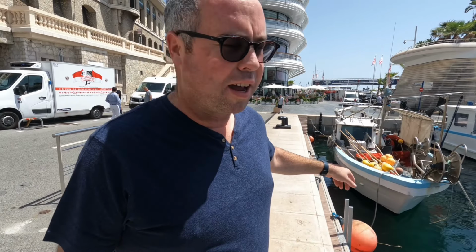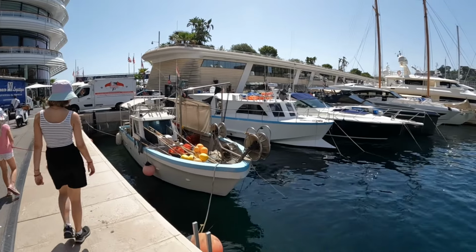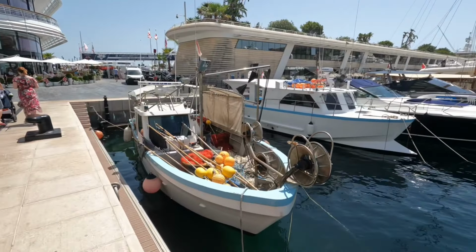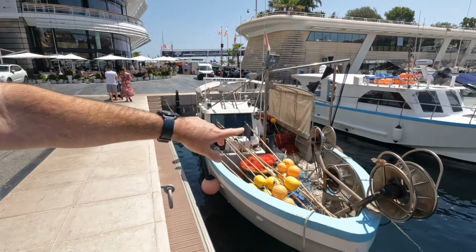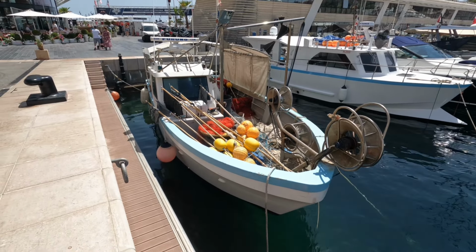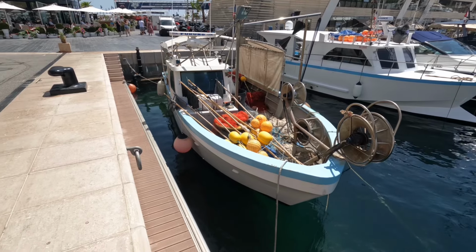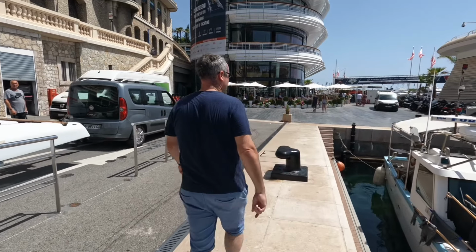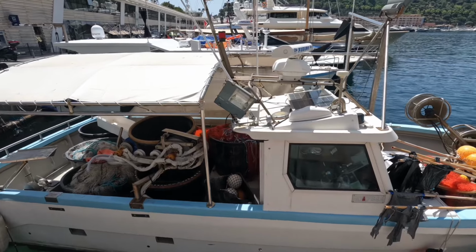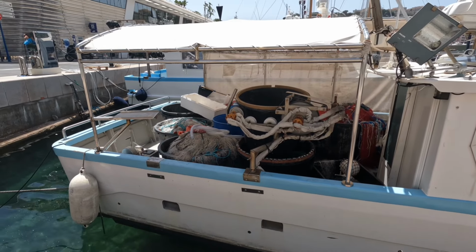Hey guys, we've got a little fishing boat here. It's got a slightly different setup to mine. It's got the haulers at the bow, and you can see it's set up for netting. As it moves along, it actually picks its nets up. It's quite a good setup there. It's quite a crowded vessel, you can see. It's got a lot of nets on board.